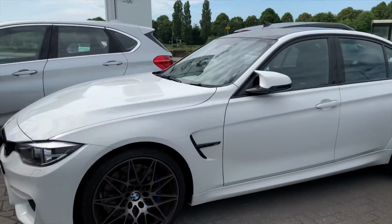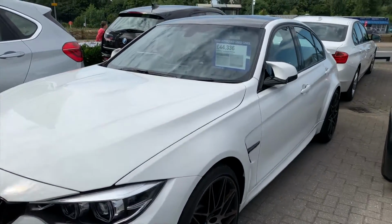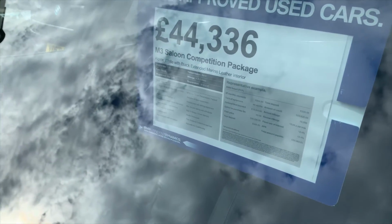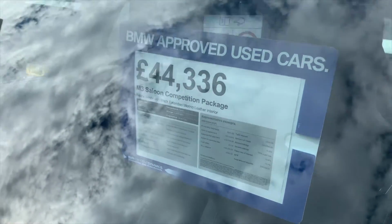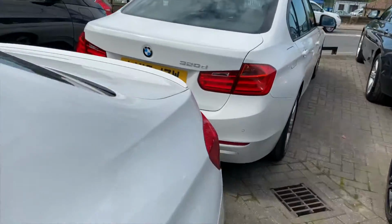And there's another one, a competition pack car next to it. This one has a few options. It's again the same sort of price, 44,300, and with only a bit over 4.5, just under 8, let's say 5,000 miles on the clock.